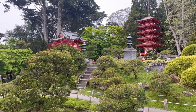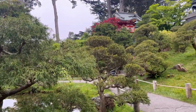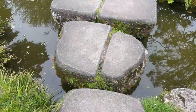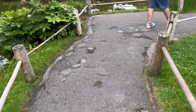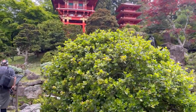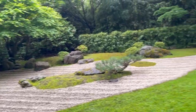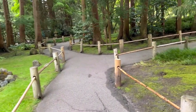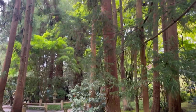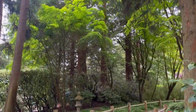Wow, look at all of this. Beautiful. So yeah, this is the Japanese Tea Garden in San Francisco, in the Golden Gate Park. Ooh, bugs. I've swallowed a bug. Oh, this is really pretty. They've used bamboo for the fencing. And look how beautiful these trees are. Wow, it's really nice actually.